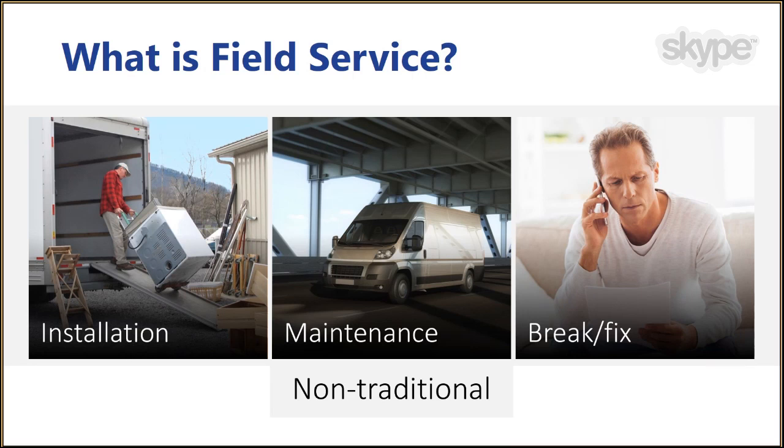It can be installation, for example, someone installing a refrigerator, or it can be maintenance, a regular appointment, something like changing air filters or performing inspections. And it can be a break fix, sometimes called a repair, when a customer experiences a problem and a technician is dispatched to go and fix it using specific tools.